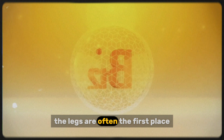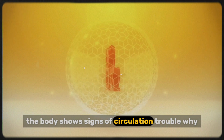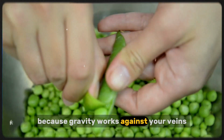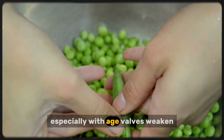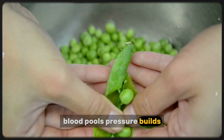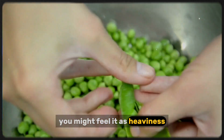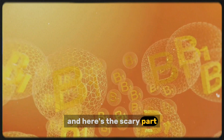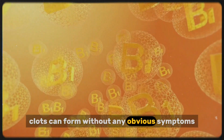The legs are often the first place the body shows signs of circulation trouble. Why? Because gravity works against your veins, especially with age. Valves weaken, blood pools, pressure builds. You might feel it as heaviness, tightness, or pain when walking. And here's the scary part: clots can form without any obvious symptoms.